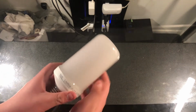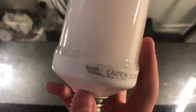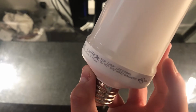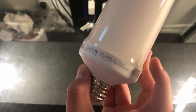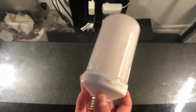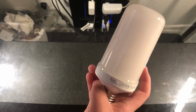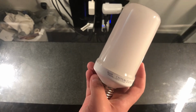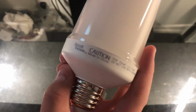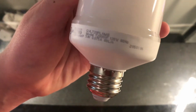Well, anyway, here is what it looks like on the outside. It says Great Value, caution for damp locations. Do not use with dimmers. Yeah, that's actually something that would be pretty cool, if they made a dimmable version of one of these that works almost like a neon flicker flame bulb, where if you dim it, the effect gets slower. That would be pretty cool. UL listed LED lamp.